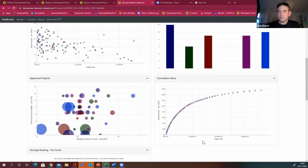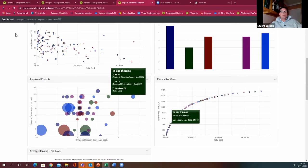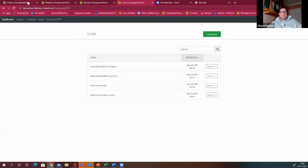Absolutely. There's a question from Lisa, which is: is there whiteboard functionality to develop these criteria and definitions in the initial phase? The answer is that there's not really a whiteboard, but do you want to jump back to the criteria builder?